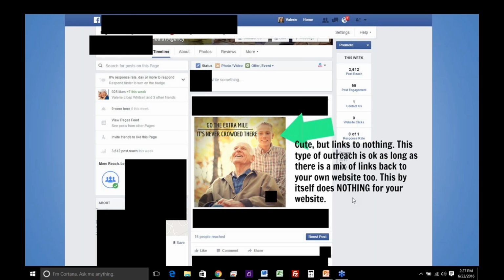And this type of outreach is okay as long as there's a mix of links that go back to your website too. This kind of stuff by itself will do nothing for your website. It will do nothing to get clients. So you have to mix it up. If you want to put a cute little meme up there, a picture of a kitten, whatever, that's okay to do once in a while, a couple times a week, as long as it's interspersed with content that's actually coming from your website.